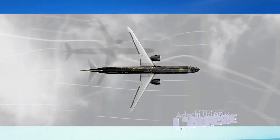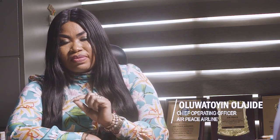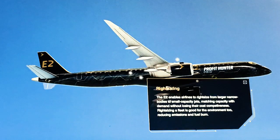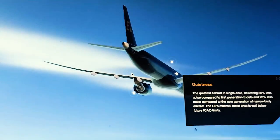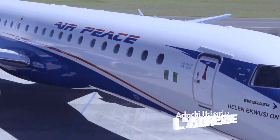We were very particular about the performance of the aircraft that we were interested in. We want an aircraft that is the world's best. We want an aircraft that can actually maximize our returns and efficiency. We want an aircraft that is going to have a reduced fuel consumption compared to what we currently have. And the E2 was just perfect, because if you get the equipment wrong, you're almost dead on arrival.